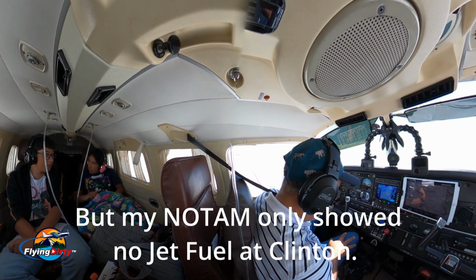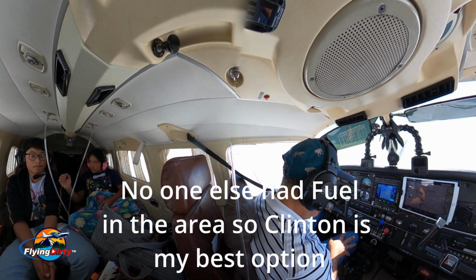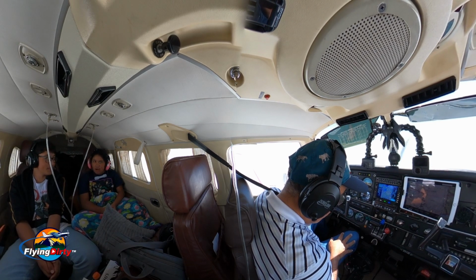Maintain at or above 3,000 to establish that approach procedure. You are cleared RNAV 18 to Clinton. Advise when established. Cleared 18 approach at Clinton.